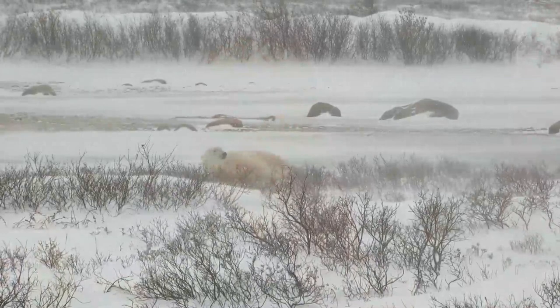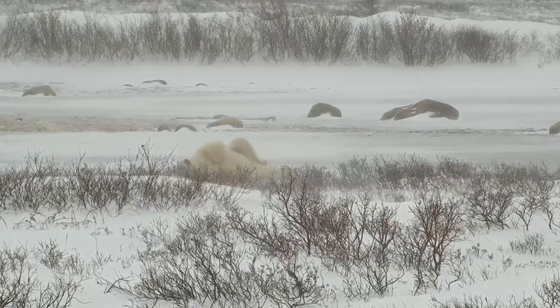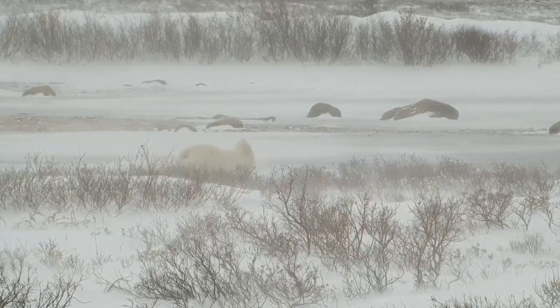So the area is also very mountainous. It's unlike here, where it's really flat, and the tundra is, as far as you can see, stretching out into the horizon. Svalbard is very mountainous. It has glaciers too, but polar bears also depend on sea ice there, and that doesn't change.